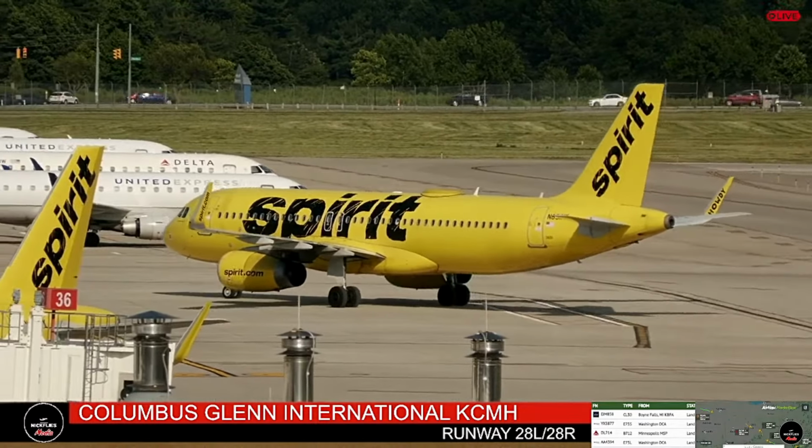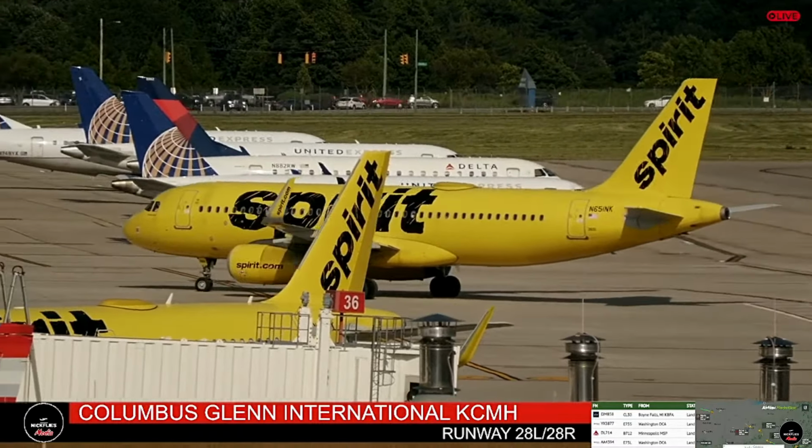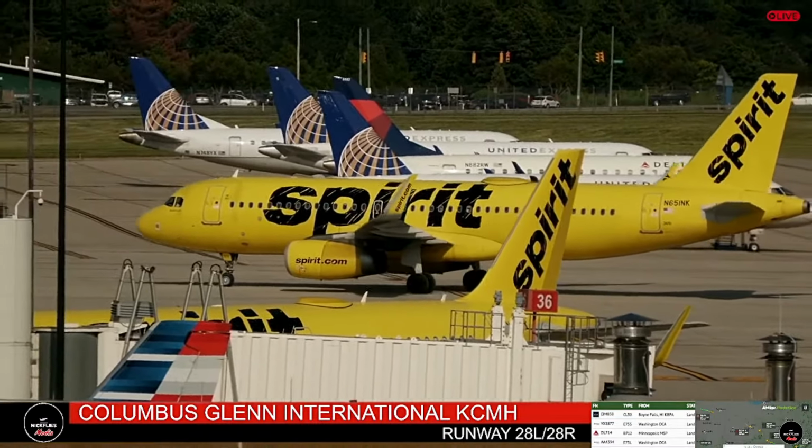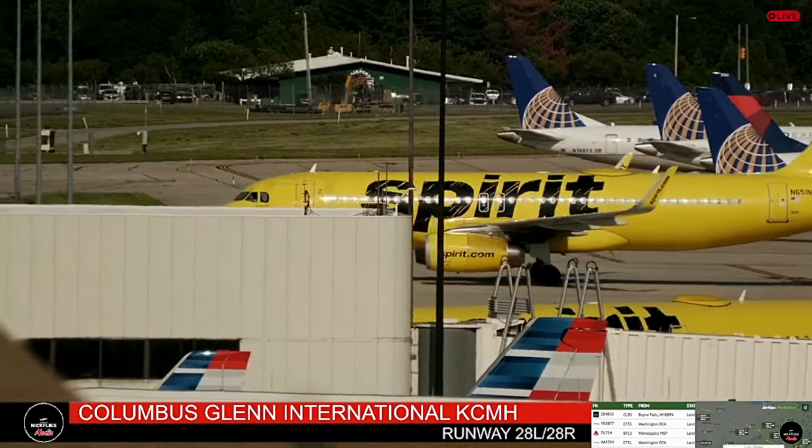Spirit A320. Taxi over to the gate. You see another yellow jet sitting over there. And behind the building, we won't be able to see it. Should be another Skittles jet.